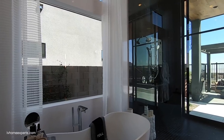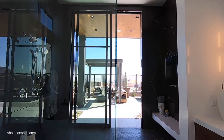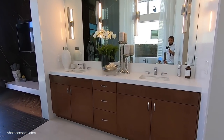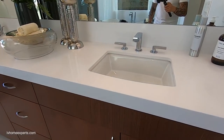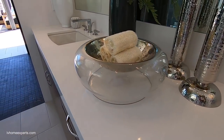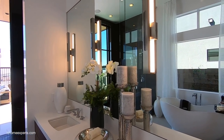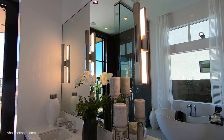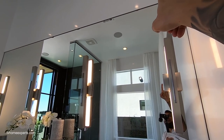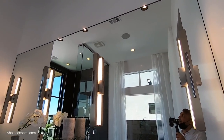All right, but take a look at this. Soak all this in, folks. I'm gonna pan around slowly. Look at this. Takes you straight to the outside. Look at that. Isn't that gorgeous? 36 on the cabinets. Cast iron undermounted sinks. Love the fact that they pre-wired right there. That's dope. And take a look at this. They flush mounted this mirror here. And this is actually quartz. That is like well thought out, well planned.